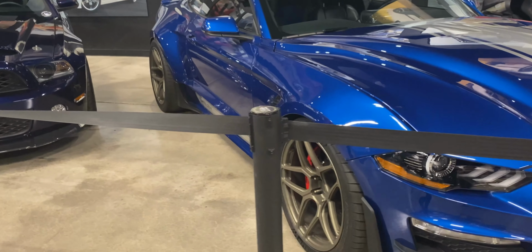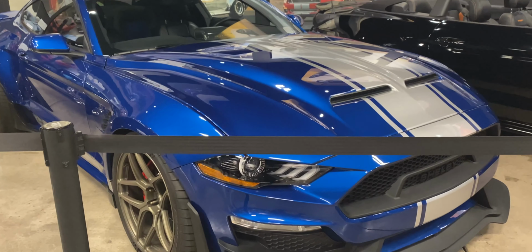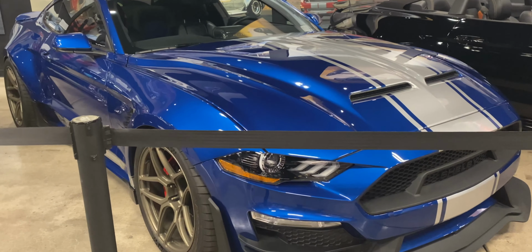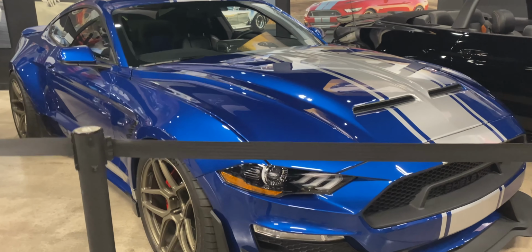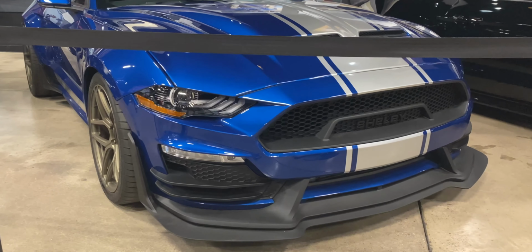You get upgraded adjustable Penske suspension, and you get high performance half axles, tires, wheels, and a whole new front end on the car. When you get this, you also get some additional venting for the front brakes, and there's a little scoop on the back which will actually vent your back brakes a little bit more.